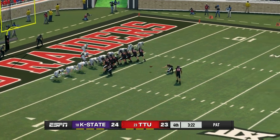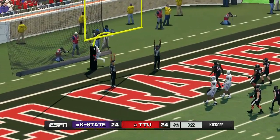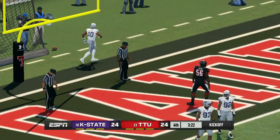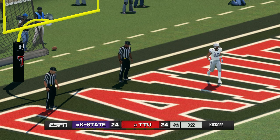Here's the PAT to tie this thing up. And he adds the extra point. An 8-play, 80-yard drive. And they come away with a touchdown. Good game, 24-24.